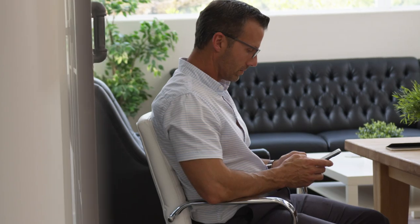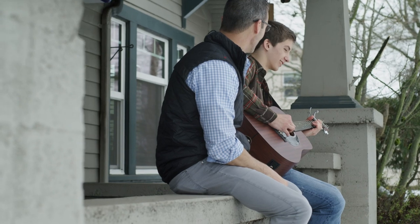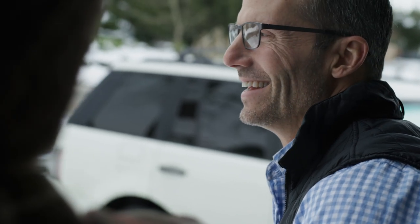It walks me through each step, helping me feel confident in the trades I'm making and balancing my portfolio. I can't overstate how easy it is to have everything in one place to help me manage my portfolio. I feel like I'm investing the right way, for all the right reasons.